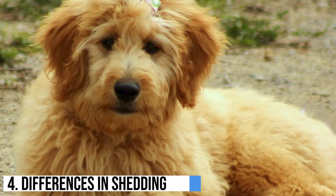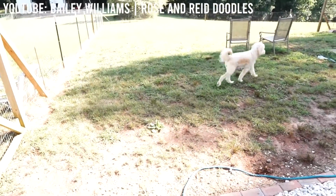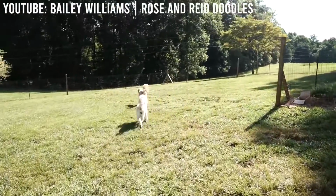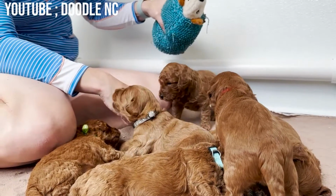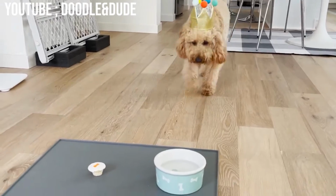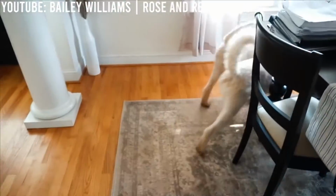Number 4. Differences in shedding. Goldendoodles are popularly known for their little to no shedding nature. The question is, what's the shedding differences between the F1 and F1b Goldendoodle? Let's find out. F1 Goldendoodle.